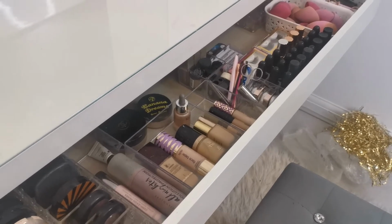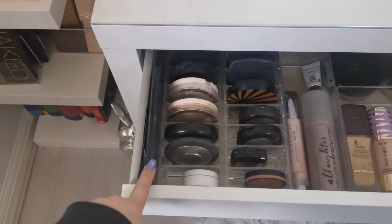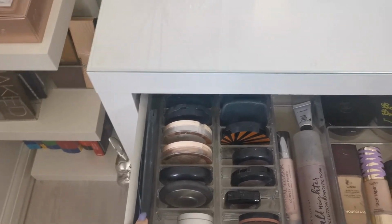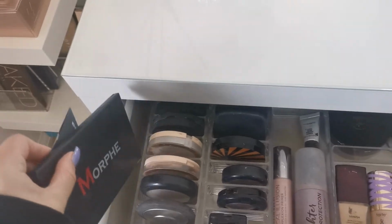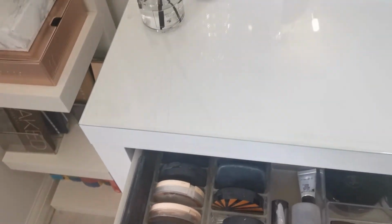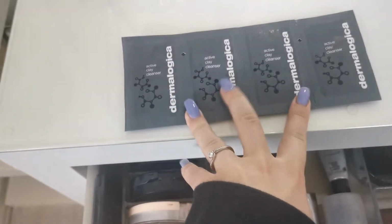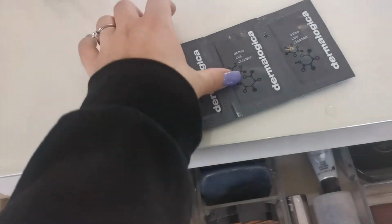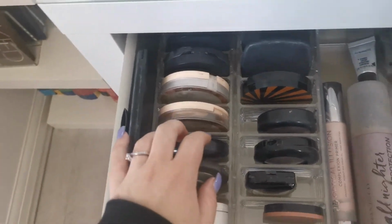So this looks so much better than it did. So just on the side here, I have put my Morphe brow palette. I use that to do my eyebrows with. And then I've also just popped these little samples that I need to try that my rep sent me, which is our brand new Dermalogica Active Clay Cleanser. So I'm quite excited to try that. So I've just popped that down the side until I've used it.